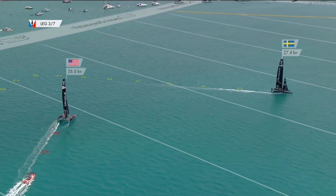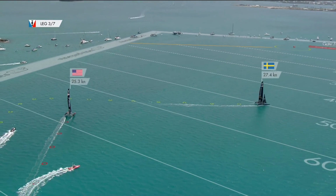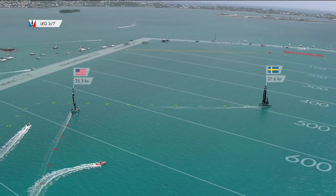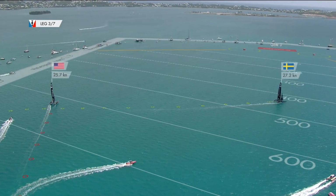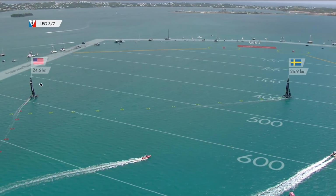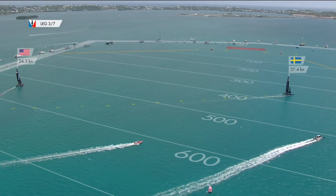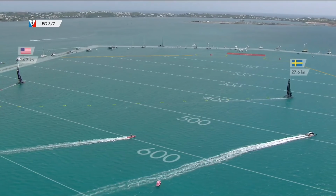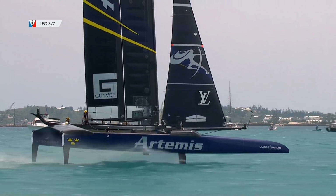Talking high groove for all people at home. That means tighter to the wind. Tighter to the wind, but definitely slower in boat speed. What they're trying to do is minimize the amount of tacks. If they can do this in only one more tack and get in through the gate, then obviously Artemis will have to do 2 tacks. They will also have a split at the top mark if they can pull that off.